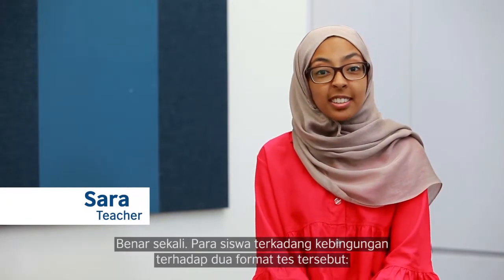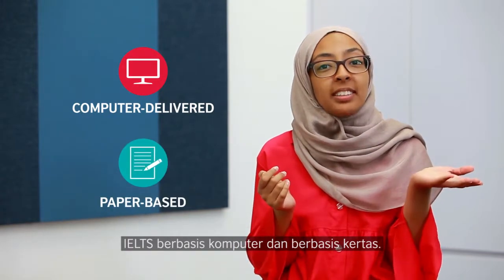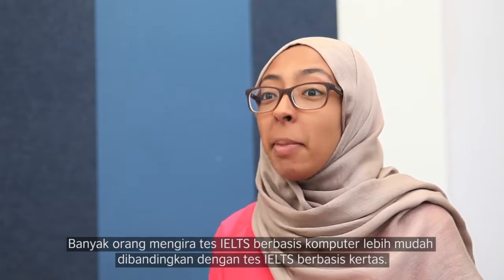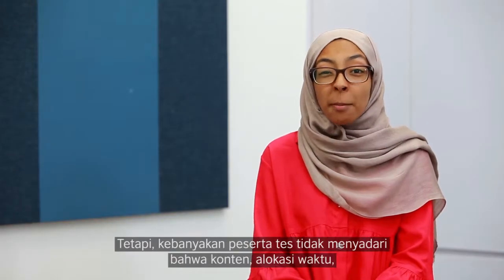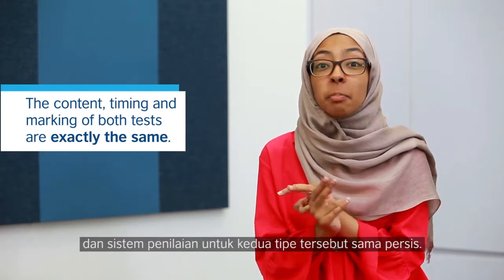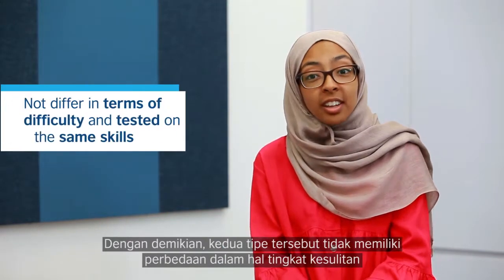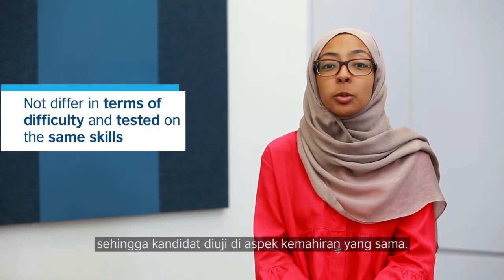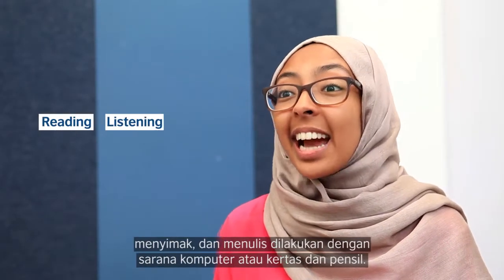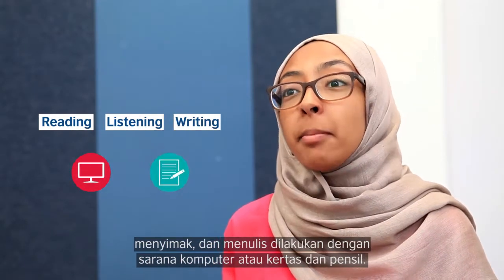That's right, students are sometimes confused between these two formats, the Computer Delivered IELTS and the Paper Based IELTS test. Many think the Computer Delivered IELTS is easier than the Paper Based IELTS test. However, what many test takers don't realise is that the content, timing and marking of both tests are exactly the same. As such, they will not differ in terms of difficulty and candidates will be tested for the same skills. The sole difference is that the reading, listening and writing sections of the test are either done on a computer or with a paper and pencil.